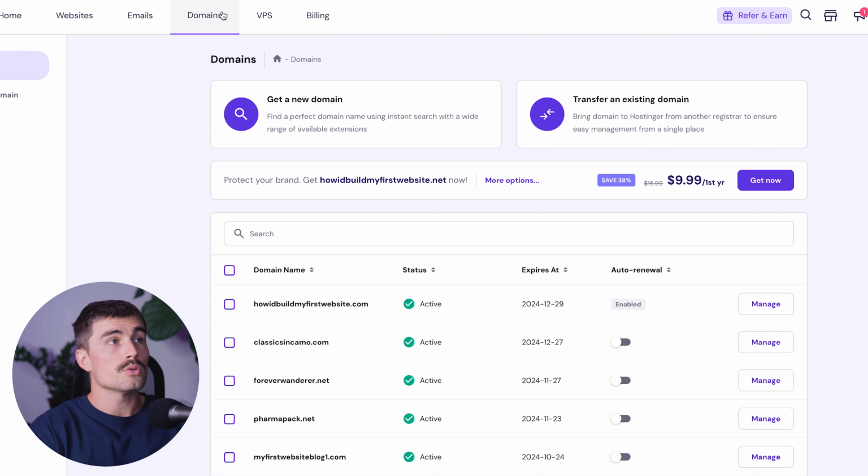So you can come here to this section here, the domain section, and this is where you can go ahead and search for a domain that's relevant to you, your name, or your business. And we recommend, if you can, trying to get a .com extension here. Now, we've already used our free domain, so I'm gonna go ahead and skip this step.